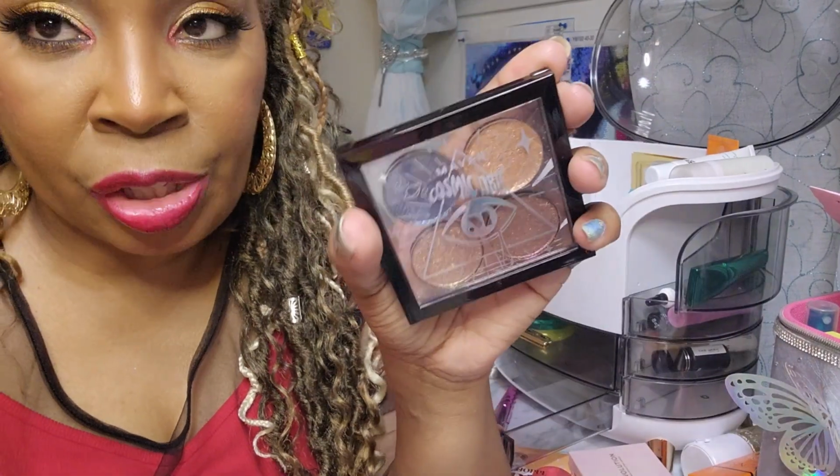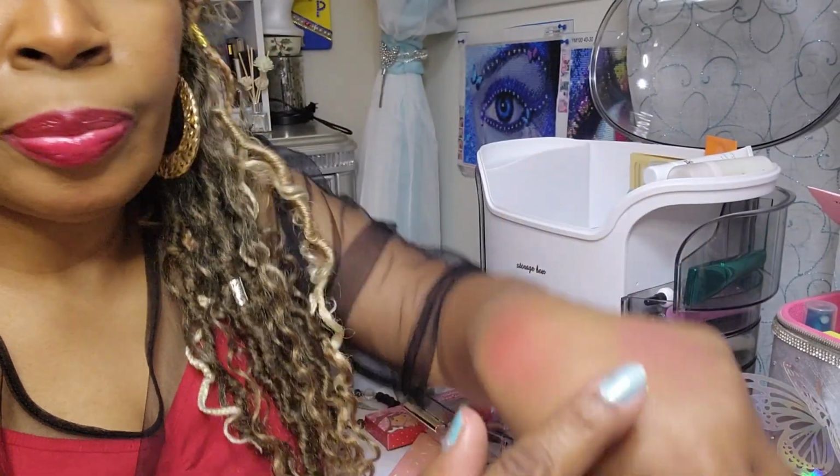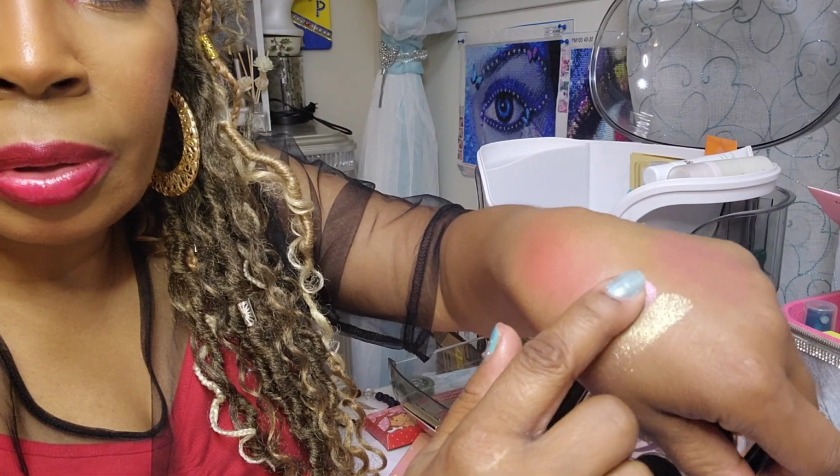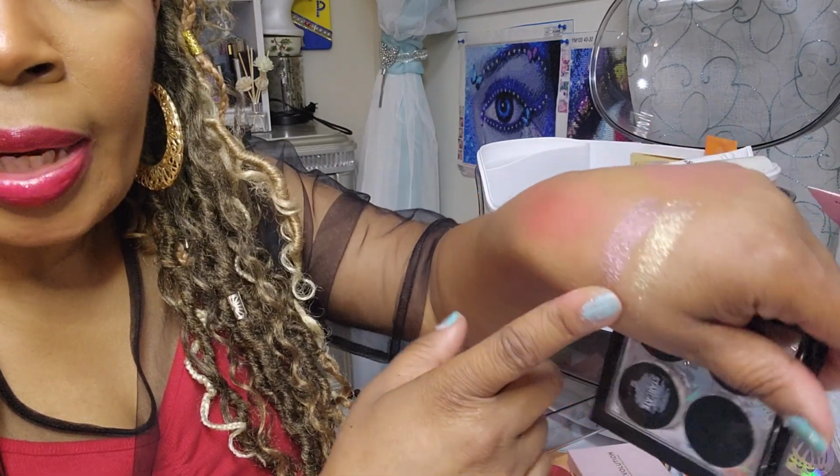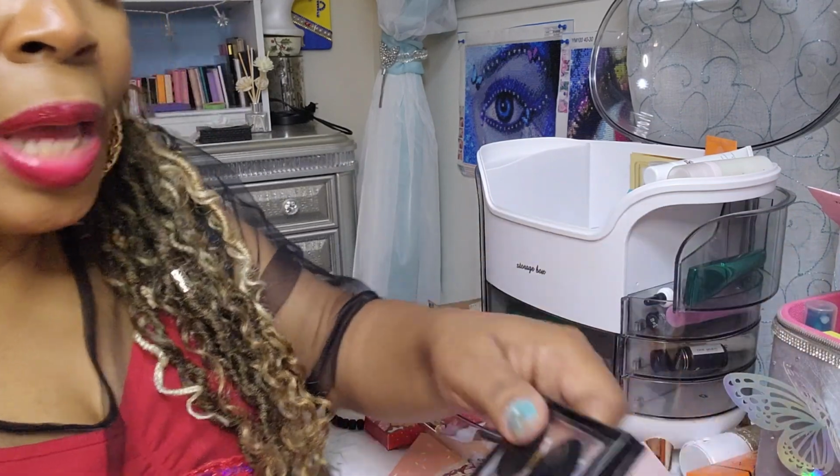Cosmic Drip. This is from Fashion Nova, I believe, the Fashion Nova brand. And this palette is called Stargate. That's on the back right here. So I got this other shade just to show you all. And look at that. And I haven't used it yet. I'm sorry. I was just admiring how pretty it was.